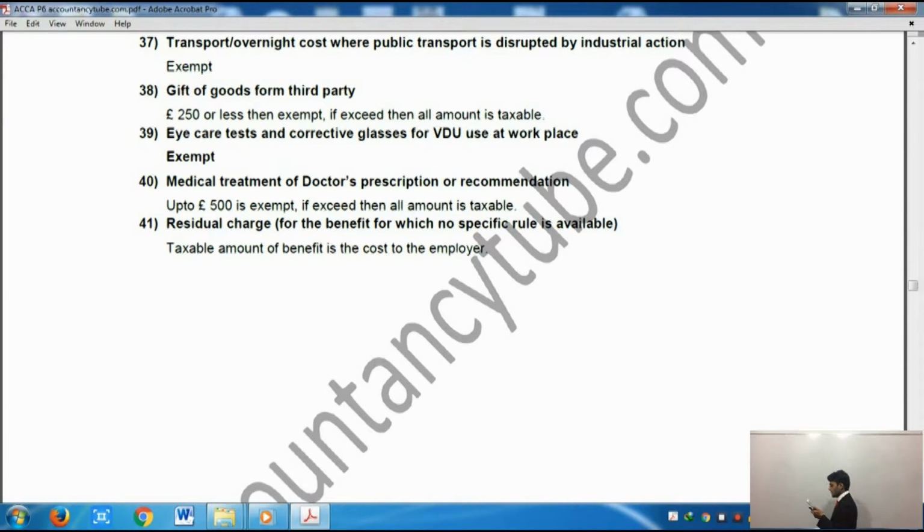Number 41 is very, very important. It says residual charge. Now, we have studied 41 benefits so far, right? This is the number 41 benefit. Now, we have learned different rules: rules for assets, rules for recreational facilities, rules for child benefit, rules for carrying extra passengers, and so on. There are lots and lots of rules. Now, we know some rules, but it is not covering each and every bit, does it? So there is still something left. If, for example, anything pops up in the question which you can't relate to any of these benefits, then that benefit will go into number 41. It is called a residual charge.